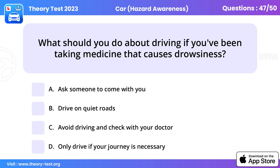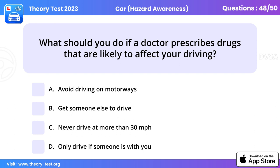Question 47. What should you do about driving if you've been taking medicine that causes drowsiness? Avoid driving and check with your doctor. Question 48. What should you do if a doctor prescribes drugs that are likely to affect your driving? Get someone else to drive.